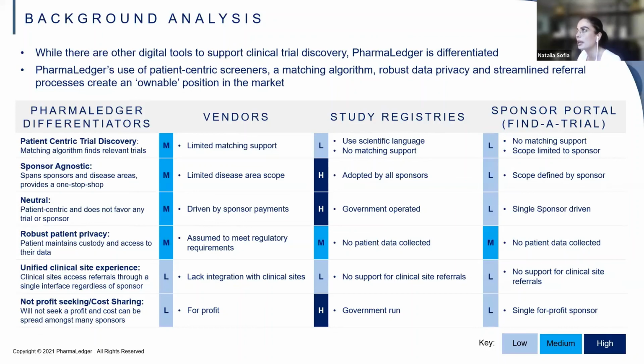I don't want to go again, as I mentioned, through a lot of details, but what we try to do here as a team is to understand the differences between PharmaLedger and other solutions.